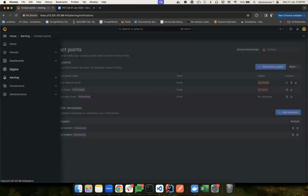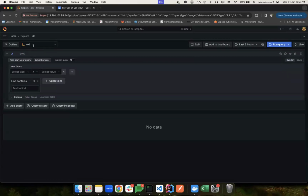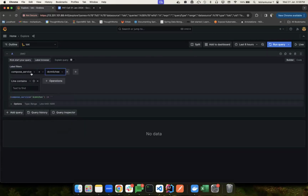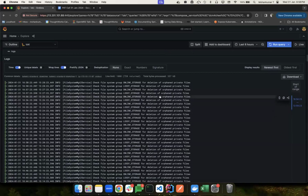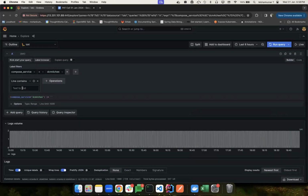Then coming to the logging part, as I said earlier, we are using Loki. Here we need to choose the data source as Loki, and we can select whichever service's logs we want to see. For example, let me just choose GCM4chain. If I run the query, we'll get the logs being written over here, and we can filter based on the lines. For example, I can just say line contains error.